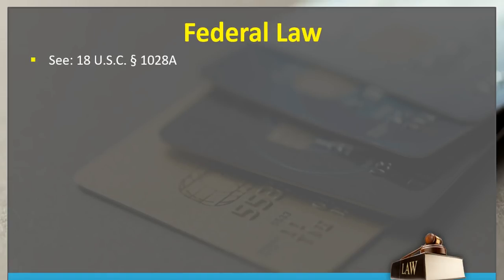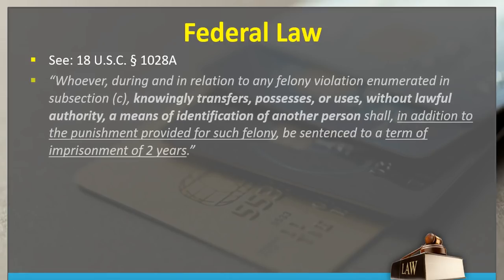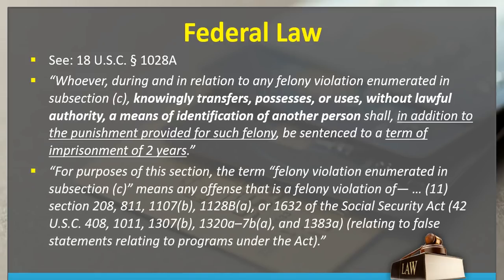Federal law, see 18 U.S.C. Section 1028A. It says, whoever, during and in relation to any felony violation enumerated in subsection C, knowingly transfers, possesses, or uses without lawful authority a means of identification of another person shall, in addition to the punishment provided for such felony, be sentenced to a term of imprisonment of 2 years. For purposes of this section, the term felony violation enumerated in subsection C means any offense that is a felony violation of 208, 811, 1107B, 1128B, Part A, or 1632 of the Social Security Act, 42 U.S.C.